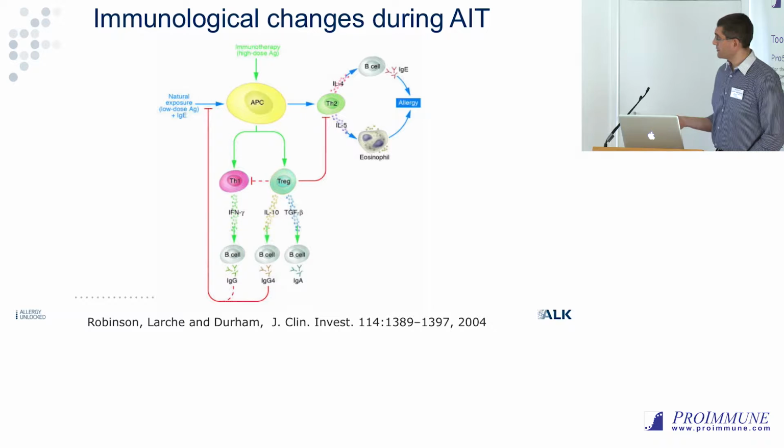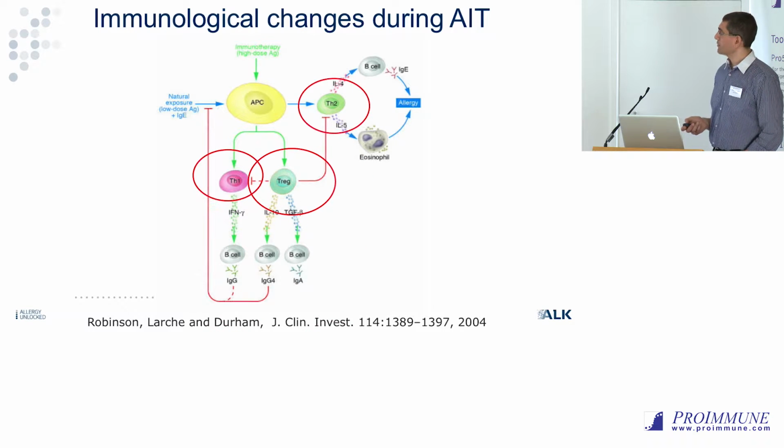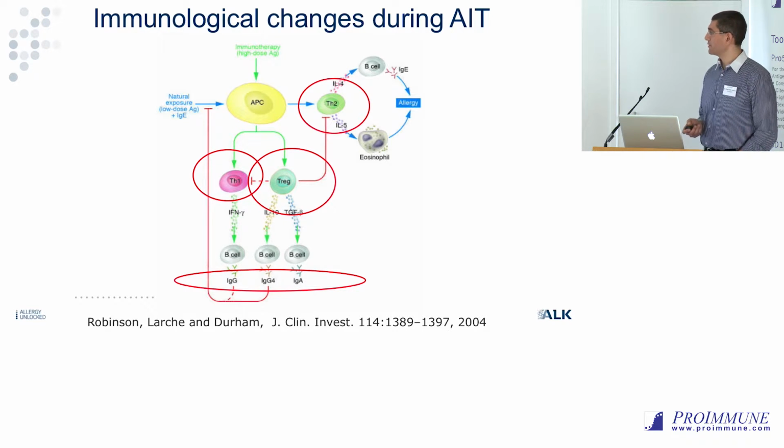Then when you do this, and this is a model from Robertson, Larcher, and Durham, who have been very active in this field, they represent the treatment as the green lines here, where you have high dose and a different route of administration. You get the Treg induction, you also get Th1 induction, and the regulatory cells down-regulate the Th2 response primarily, and then you get a different profile of cytokines produced, and the antibody responses are changed. What has been much focused on lately is the regulatory cells. Everybody is talking about regulatory cells, so I will go through that to start with. Also, the shift from Th2 to Th1 response has been described. We have done a lot on the antibody responses, and that's where I will end my talk.